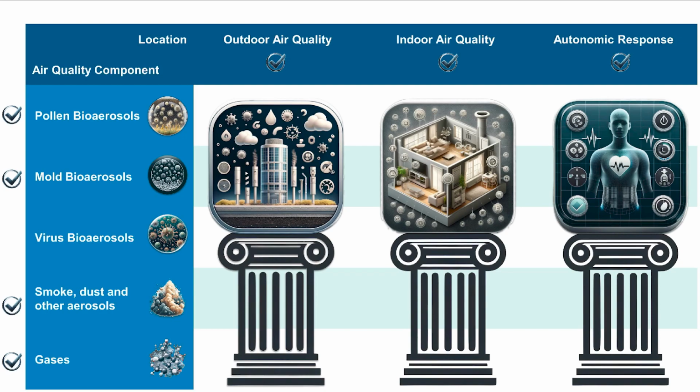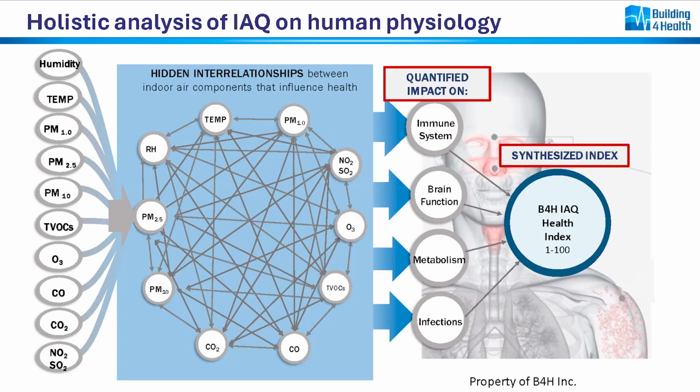Next up, we have Stephanie Taylor from B4 Health. Hey, everyone. I'm really happy to be here. So I'm Stephanie. I'm a physician at Harvard Med School. Been a physician for a million years. Somewhere along the line, I realized how powerful indoor air quality is for human health. So I went back, got my master's in architecture and designed hospitals for over a decade.